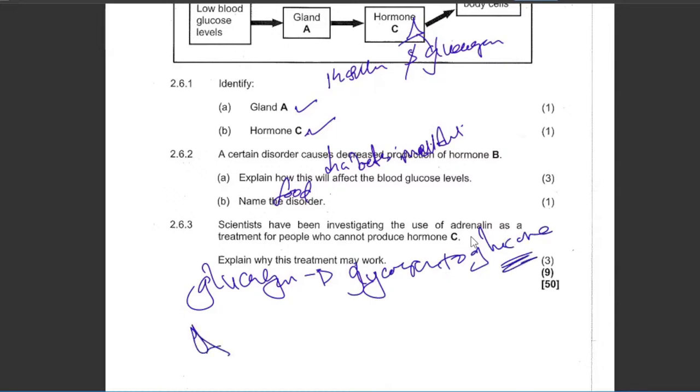What about adrenaline? Adrenaline, in case of emergency, stimulates the conversion of glycogen to glucose, yes, still in the muscle. So you see that they work almost the same way. That's why this adrenaline treatment might work in the same way as glucagon. Let's go to the last question, and then we see how we can answer this.